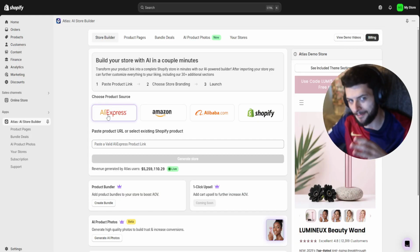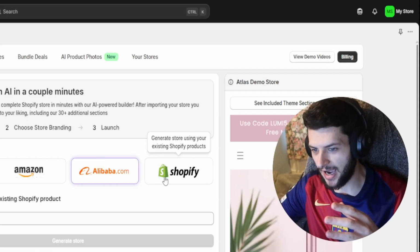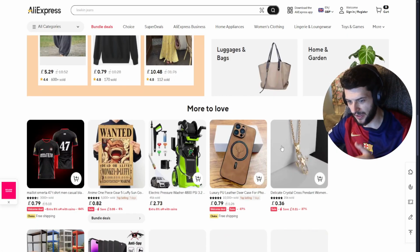You can import from many different sources. We have AliExpress. So this one is basically if you already have your product listed, you can then search for it, filter it, and generate your store based on the product you've already imported, which is super cool. We're going to go with AliExpress. So in AliExpress, we're going to find a product to import.